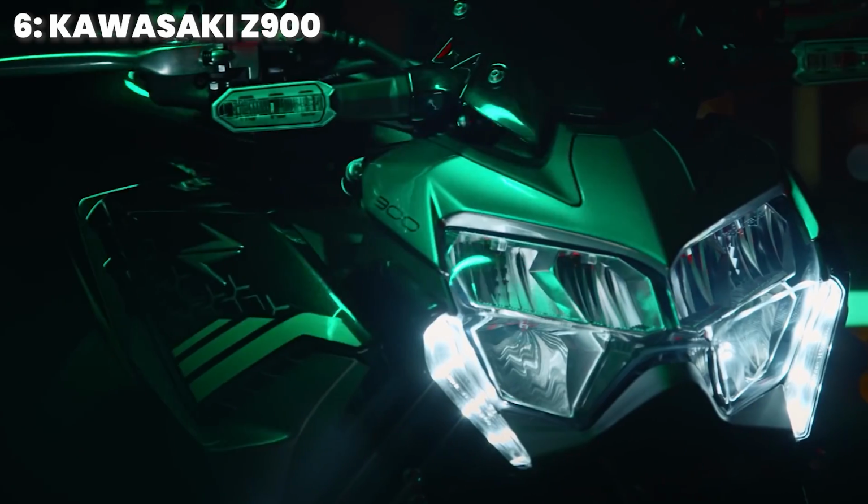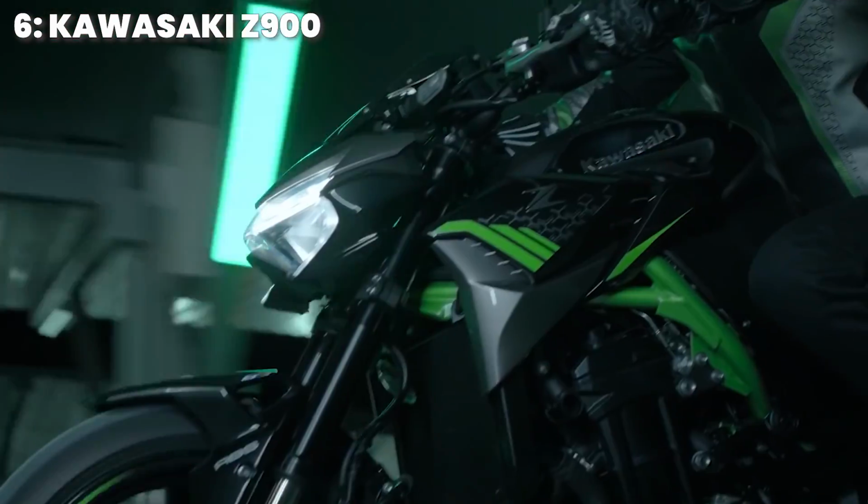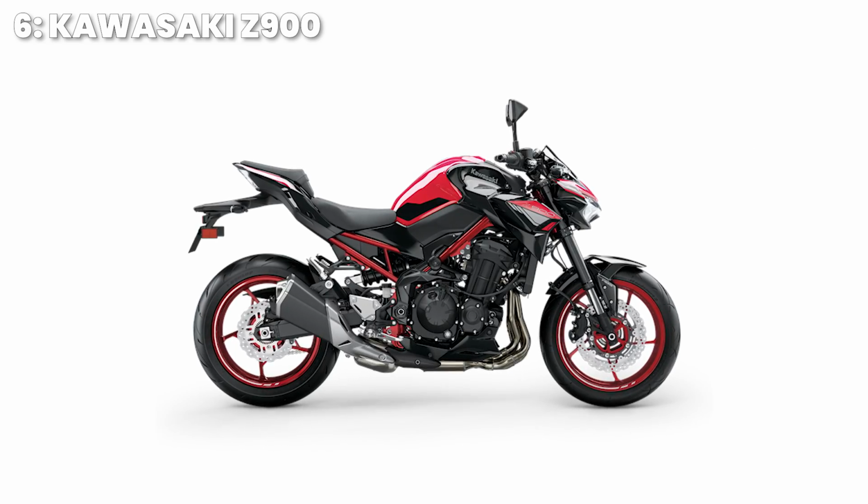Time to step things up a bit in power and spec with the latest 2024 Kawasaki Z900 taking 6th place. This bike has been around for a while now, so it is tried and tested. The engine was updated in 2020 for Euro 5 and the latest model remains mostly unchanged apart from the new black and red paint scheme, which does look pretty sweet.